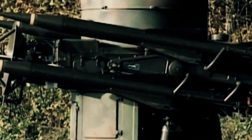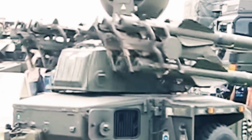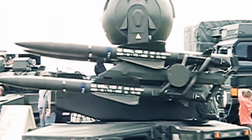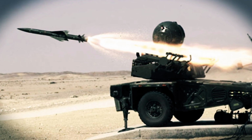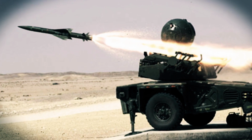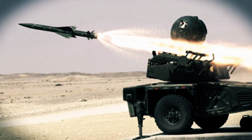Comprising several essential components, the Rapier system includes a launcher, radar unit, and missile reload vehicles. The mobile launcher, capable of carrying up to 8 missiles, can be easily transported by road, sea, or air, making it highly deployable in various scenarios. The system's cylindrical powerhouse, designed for portability on a 2-wheeled A-frame trailer, features adjustable legs for stabilization after deployment.